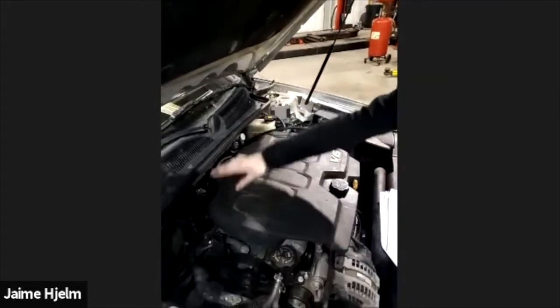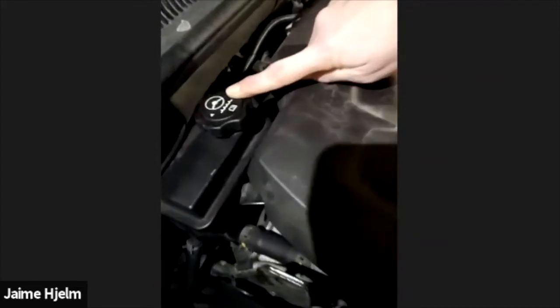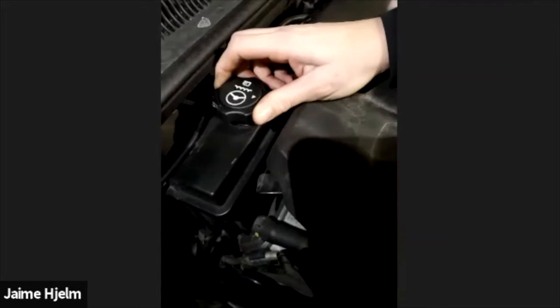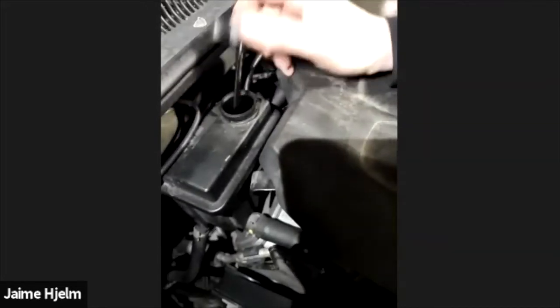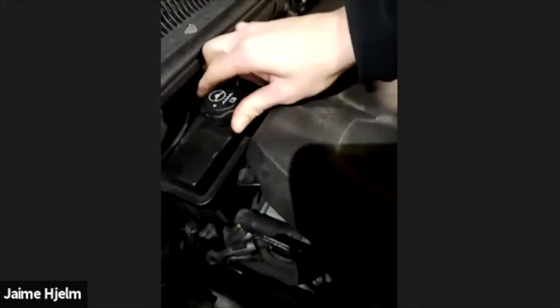So there are pictures on here. This one has a steering wheel, which is pretty generic for power steering. Just like anything else, the cap just comes off like this, and it's got a little level indicator. So that's where the power steering fluid goes.